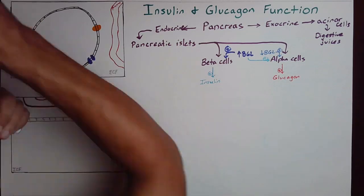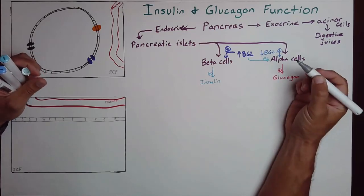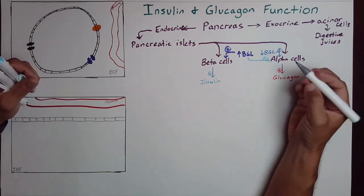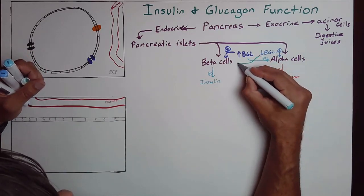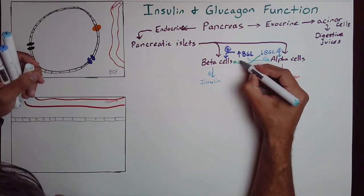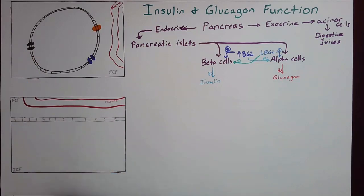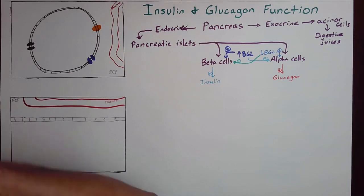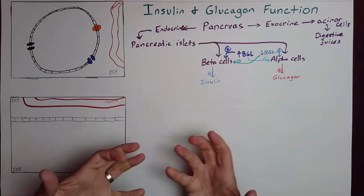Alternatively, if there's a decrease in blood glucose levels, that's now going to go over to the beta cells, and it's going to turn them off. So you can see they're antagonists. When one is high, the other one is low. They're always working as opposites. They're brothers. They fight to get a job done.